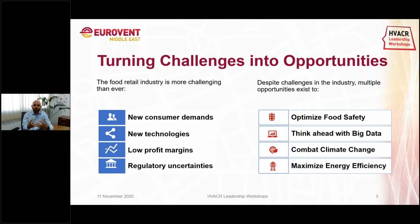So a lot of things that we are struggling with today, that if we start taking them one by one, we can convert them into opportunities, and then we can make our life easier. For example, we can start thinking about optimizing food safety. To optimize food safety, we will be compliant with the customers who want fresher food and better quality of food. We will be engaged with technology and making use of the technology that is coming right now. We have a lot of technology in our supermarkets. We are generating a lot of data. We always did, but we never digested it. So here is the second point, thinking ahead with big data. Now we can make that data speak to us.